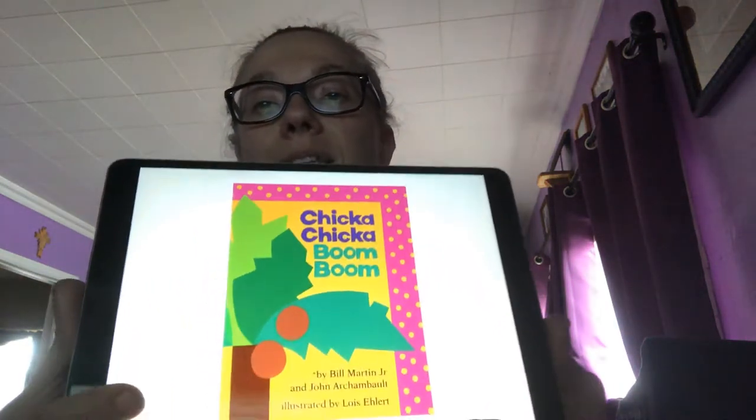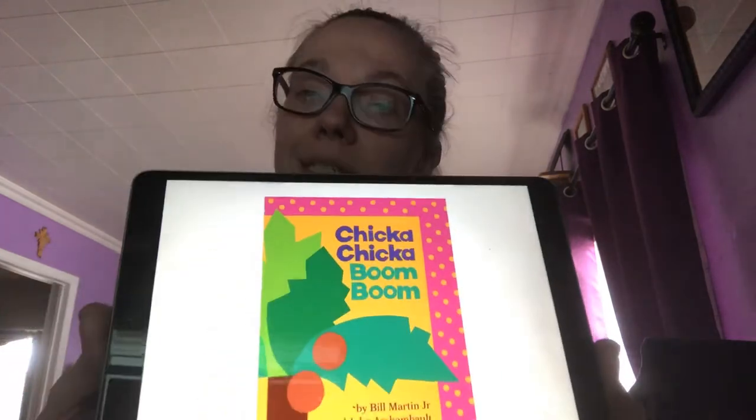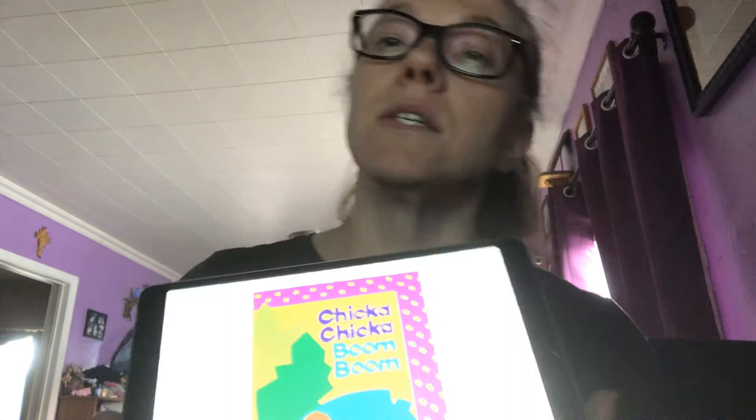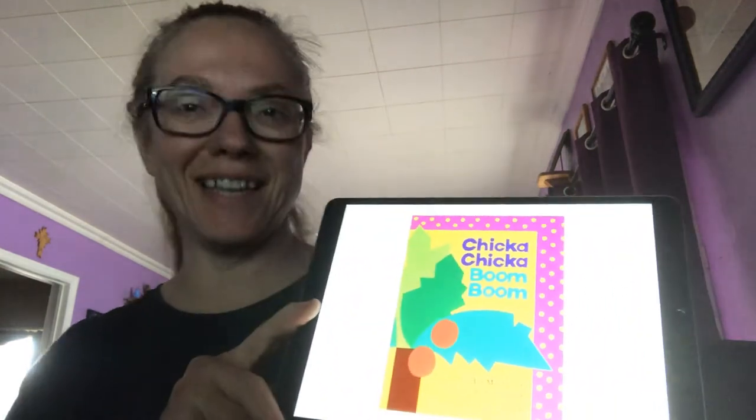But we are working from home, and so you'll see many different things. I'll be reading books in a different way. I don't have a great library of children's books in my house. However, thanks to Amazon, check this out. We can still read a book together on my iPad. So here we go and see how it works out.